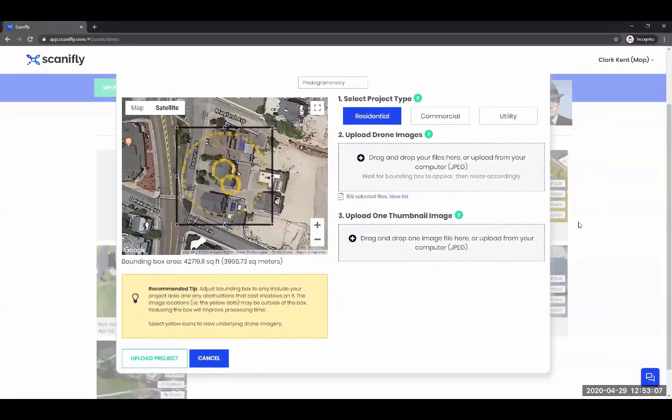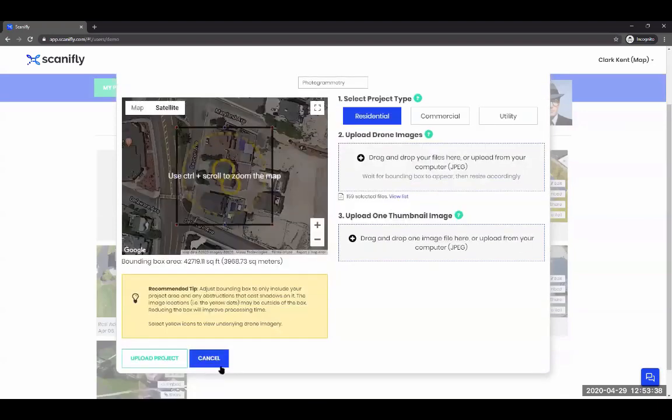And you can see here that once we've uploaded those images and pulled the location data from the back end of the image, we can plot exactly where those images were taken here on the map. You can see that larger circle is that context flight, and the two smaller circles are the detailed flights. Once you have that, upload your thumbnail image, with those images behind this upload dialog box, and select upload project. And once the progress bar has reached 100%, then this upload dialog box will disappear.